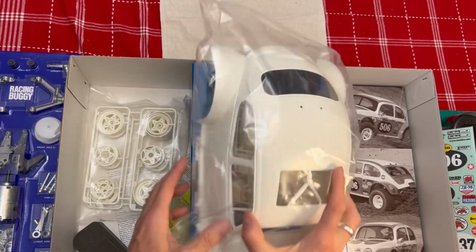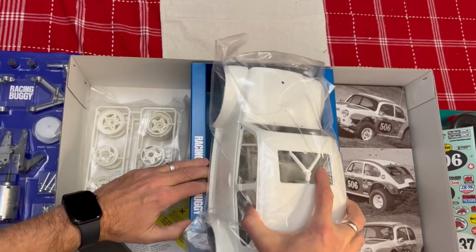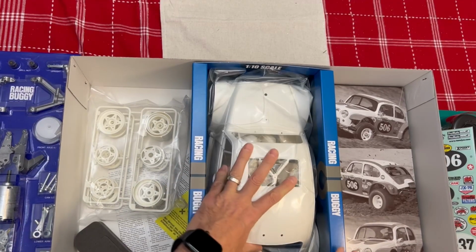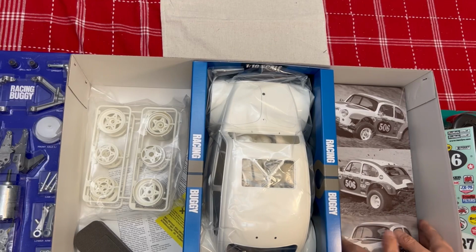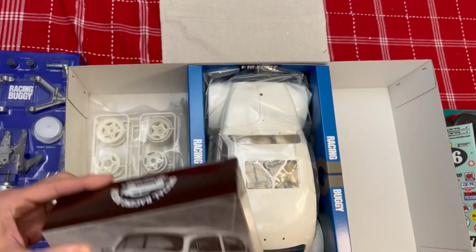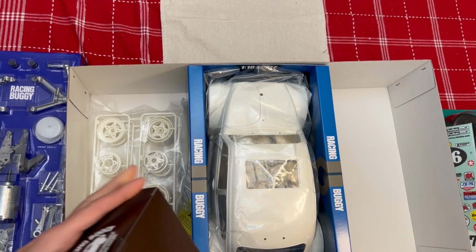Anyway, really looking forward to that, getting this thing built up. See if I can fit it back in the box. That's going to be the first test. And let's jump over here and see what's in this box. I believe there's a lot of screws and all kinds of stuff in here.